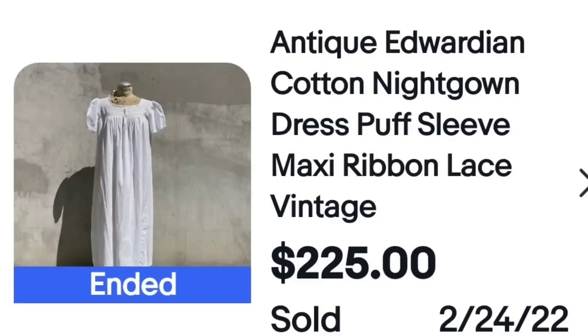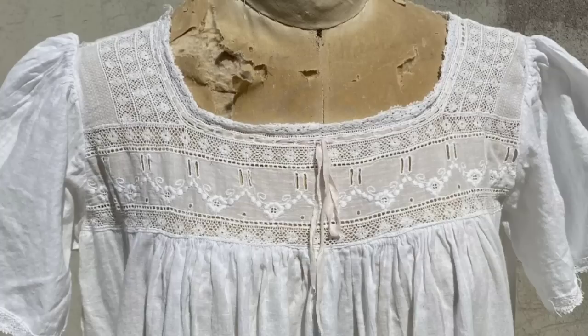This next one I wanted to show you, I wasn't really familiar, and it's very, very plain, but if you happen to come across some vintage or antique clothing, whether it be at the thrift store or an estate sale, take a closer look. This is just a plain, it says antique Edwardian cotton nightgown puff sleeves, so watch for the puff sleeves, maxi ribbon lace. This one sold for $225. Again, it's not branded because it is antique. Here it is up close. I just want to show you, very, very simple, white cotton, very plain, can still sell for high dollar.